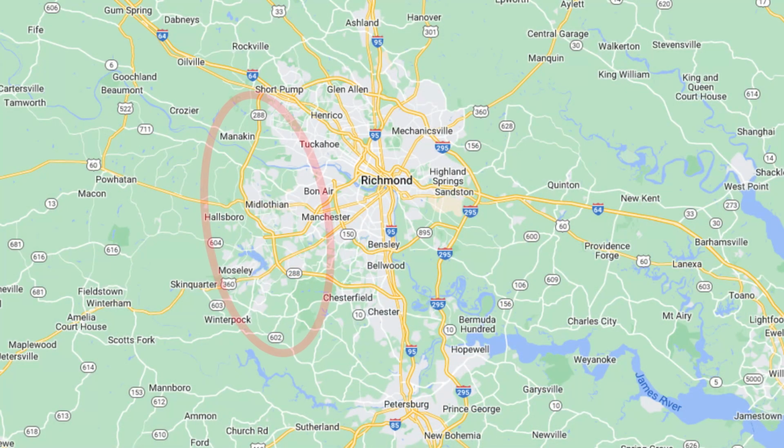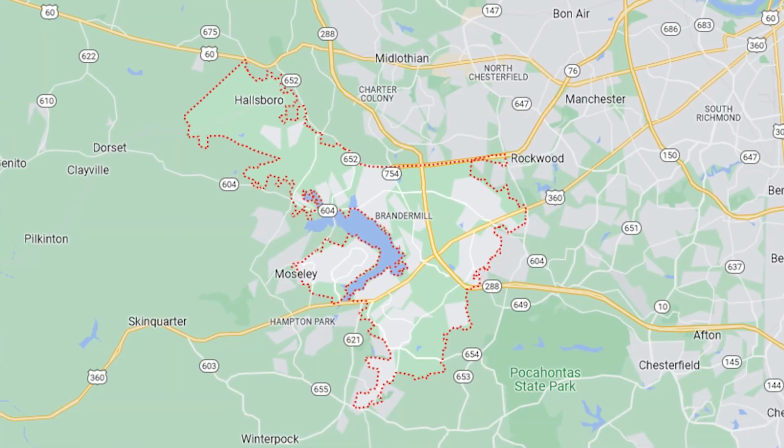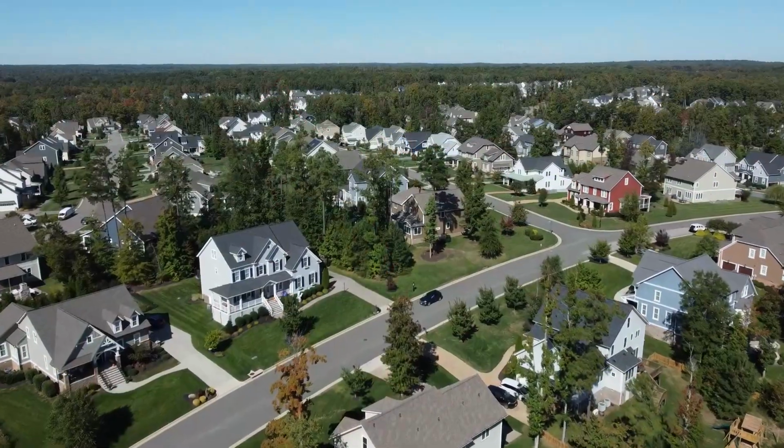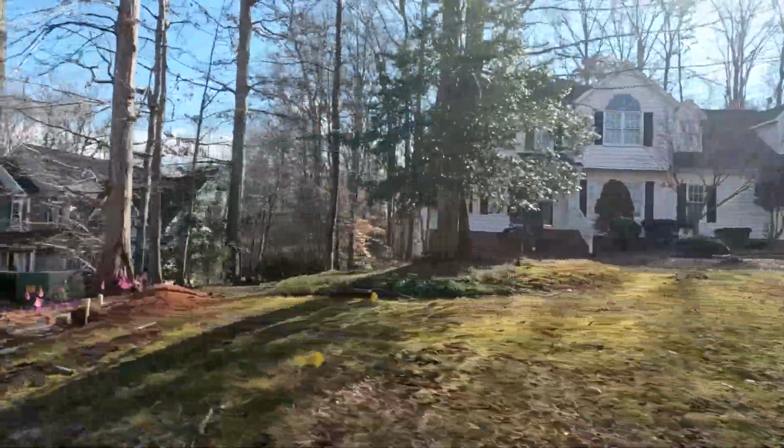So, up first is Midlothian, which is located just south of the river below Short Pump. Midlothian is a very large area encompassing 3 different zip codes with 23113 in the north, 23114 in the middle, and 23112 being the furthest south, each with different offerings on price, size, and year built. More on the housing and neighborhoods in a minute.